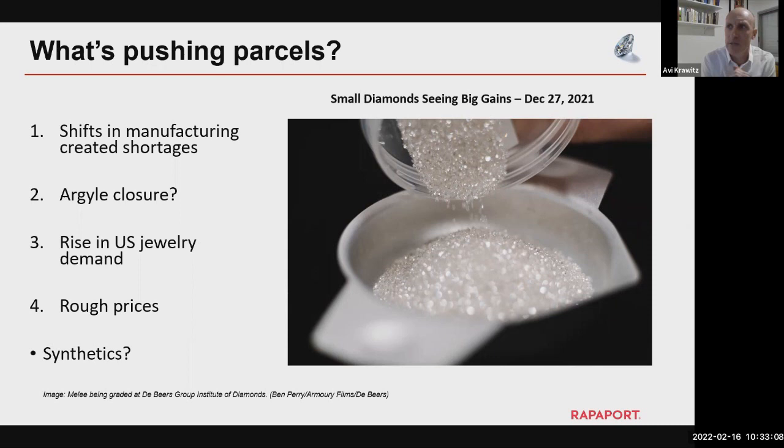The first is that there was a shift in manufacturing during the pandemic. When the pandemic first started, manufacturing was restricted, and so manufacturers, when they could manufacture, focused on the larger goods, and that created some shortage of smaller diamonds in the market.